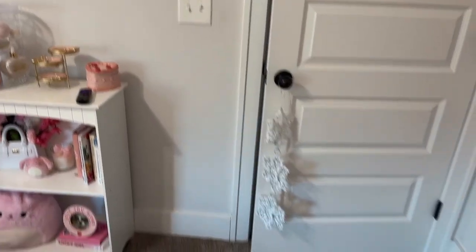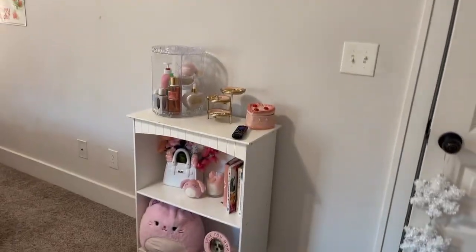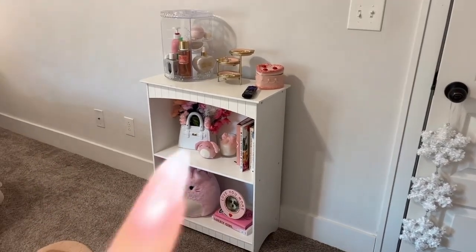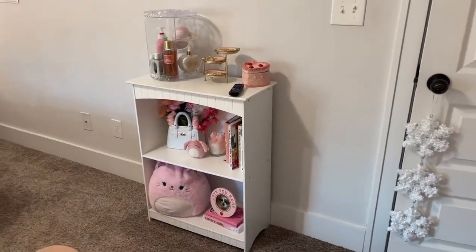And then over here, I have this little Christmas decoration. I don't know why it's still on my door, but it is. I need to take it off, but it's just there. And then we are going to move on to my bookshelf. So my bookshelf changed a little bit yesterday. I did change this little part right here a little bit.